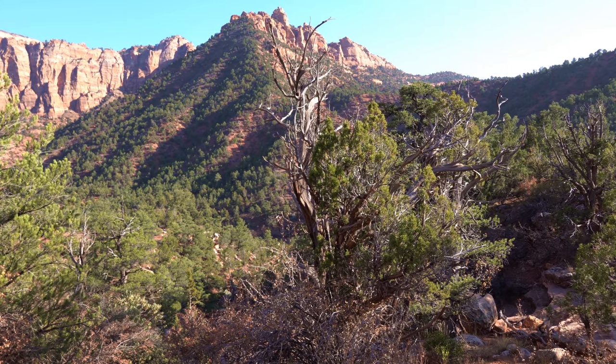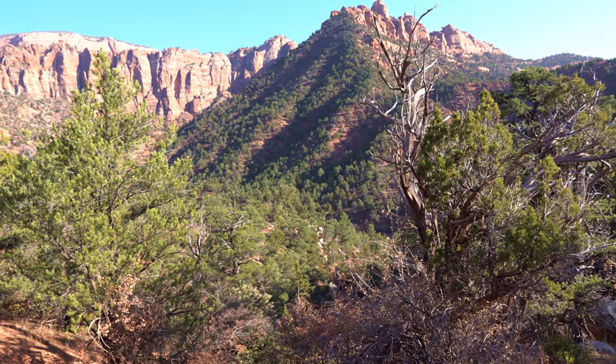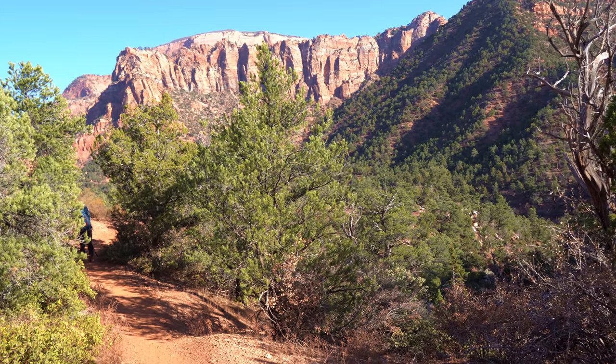You might have noticed in my scenes when we first started this hike that it was really hazy. We heard there was a prescribed fire nearby and the smoke was settling in the canyon, but it's blown out quite a bit now. It's really pretty.